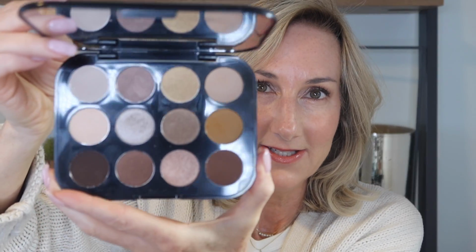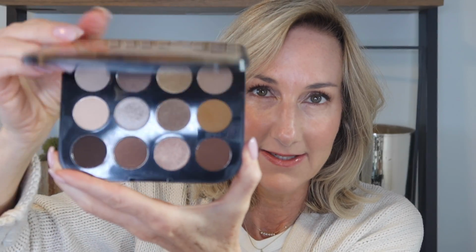a few things on sale, such as this amazing neutral eye palette. This is the Unfiltered Nudes. As many of you know, I love a good neutral eye look. MAC's always been my go-to for that, and this just looked right up my alley. So we are going to be creating a neutral eye look using that.